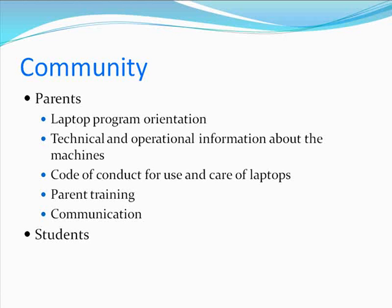When you're dealing with the community, your parents, and laptop programs, they need to have some orientation. They need to have some buy-in. They need to understand there's a code of conduct and what the laptop care is. And honestly, I believe they need some training also. And you need to be able to communicate with them throughout the process. We send home a weekly newsletter letting parents know this is what we're doing at GCA, this is how we're making changes, this is some new information you need to be aware of.